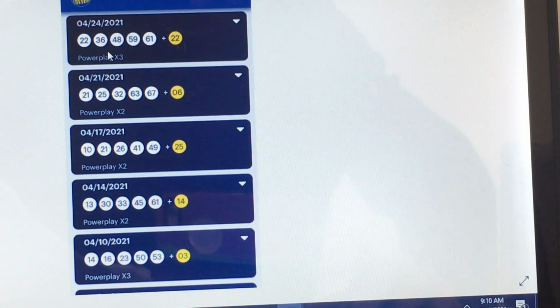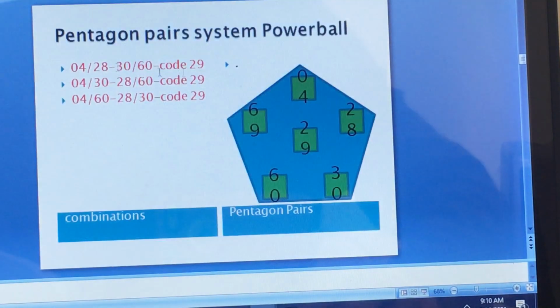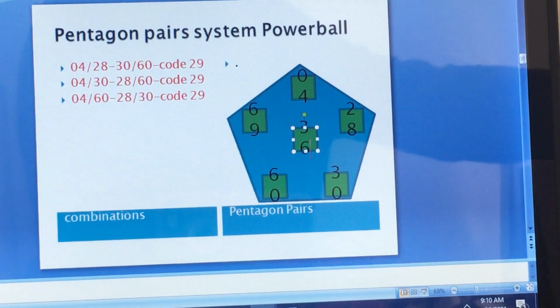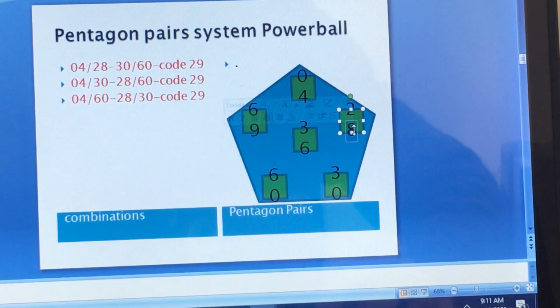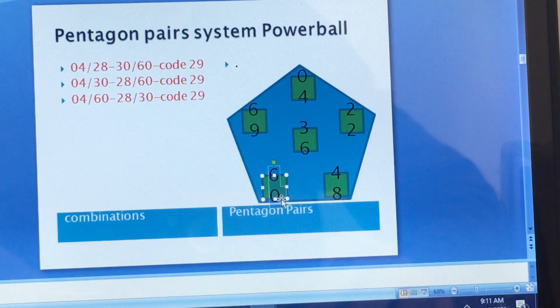Now the code is 36. The code will be 36 for that game. So since the code is 36, I'm going to keep the 4, 22, 48, 59, and 61.